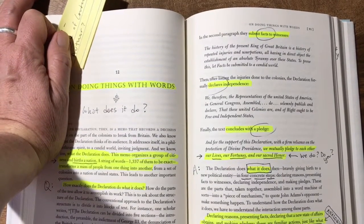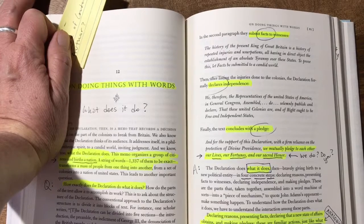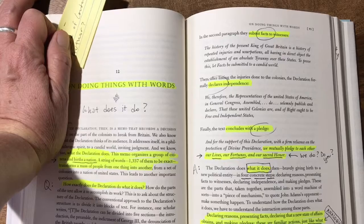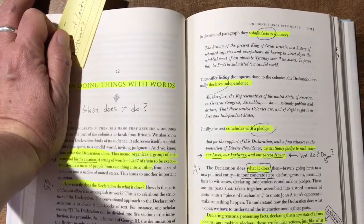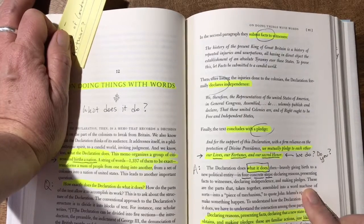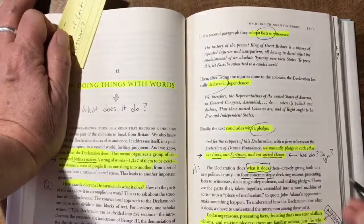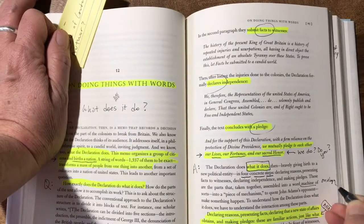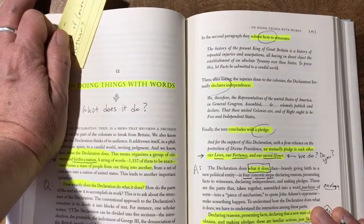The Declaration does what it does, bravely giving birth to a new political entity in 4 concrete steps: declaring reasons, presenting facts to witnesses, declaring independence, and making pledges. These are the parts that, taken together, assembled into a word machine of sorts. A word machine. That's cool. That's also an analogy. Notice I write directly in my text.